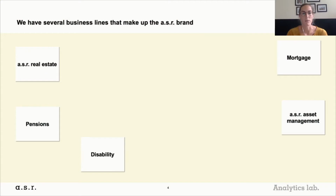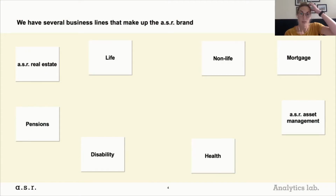At a.s.r. we have a diverse portfolio of products. So, for example, our pension products, mortgages, and life products. And each business line constitutes of its own product, with its own product team, marketing team, and financial team. And we are therefore considered a decentralized organization. Well, of course, we have some central organs as well. So, for example, the HR department or my department, innovation and digital.